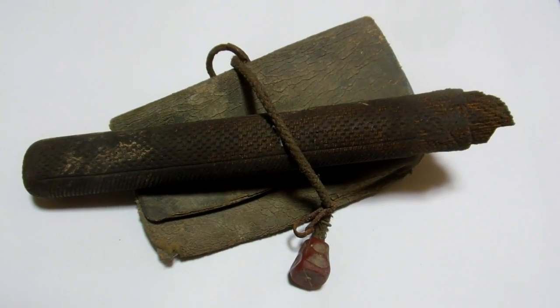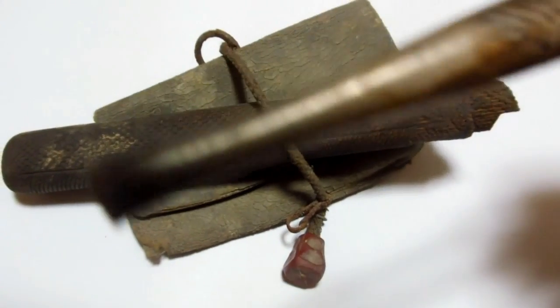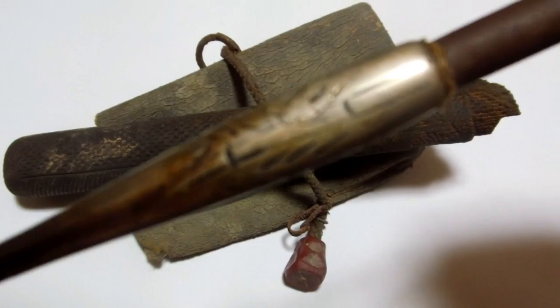But we don't know anything about this. We don't know how old it is. We don't know what sort of metal it is. We don't know anything about it at all. But we're just guessing it's really old because it appears to be really old.